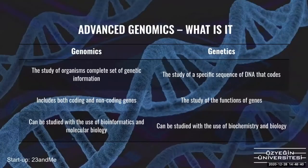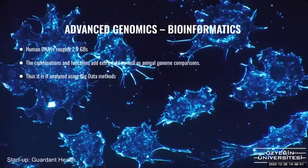And genomics is larger than genetics. Genetics specializes in genes and their functions, whereas genomics is the whole DNA of any living organism. We use bioinformatics for analyzing the data we acquire from DNA sequencing. And bioinformatics is more on the computer science side. So we use big data methods to analyze the data.